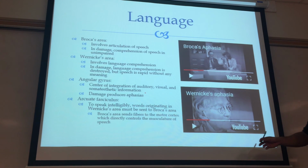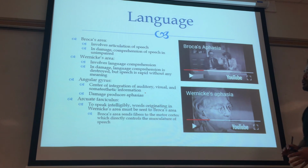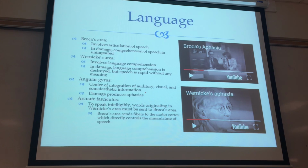Last thing on here is the arcuate fasciculus, and this is basically all related to information traveling between Broca's area and Wernicke's area. When you look at all of speech, the whole concept of language, it's not just the ability to speak, but also the ability to comprehend things. So obviously you're going to have information traveling between these two areas.